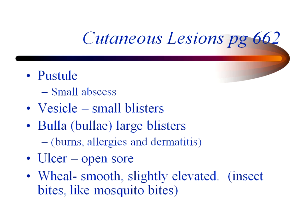A pustule is a small abscess, in other words, it has pus in it. Vesicle. Pimples can become pustular, but sometimes pimples come from various degrees of injury and progression. Okay.